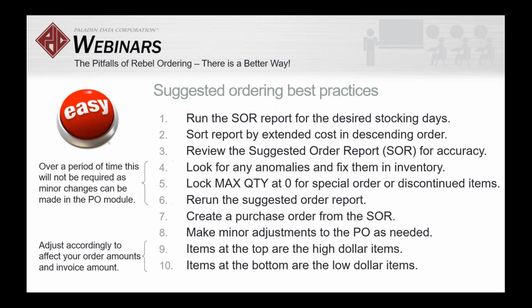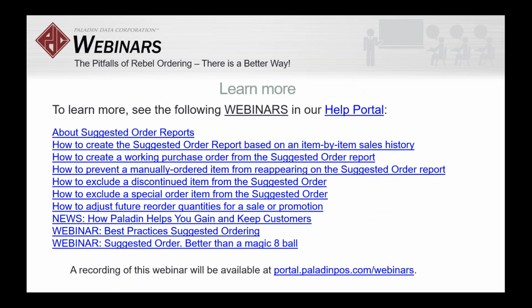The next slide here that we're going to look at is a Learn More. We've got all kinds of material on running suggested orderings, on managing your inventory, starting with suggested order reports. There's a number of articles, how-to articles, as well as news articles and webinars. How to create suggested order reports. Also, we've got webinars, best practices using suggested ordering, and then suggested order better than a magic 8-ball. So these are just some of the resources you have.